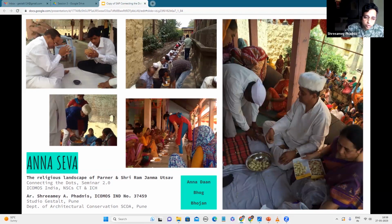Also, if anyone wants to donate grains, vegetables, fruit, dry fruits, or any such eatable items, that dan is taken and distributed to the needy.